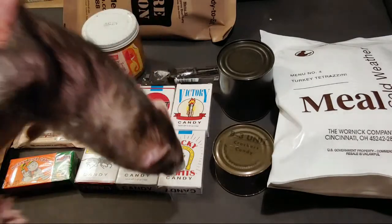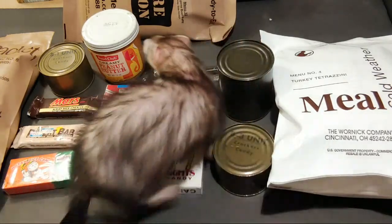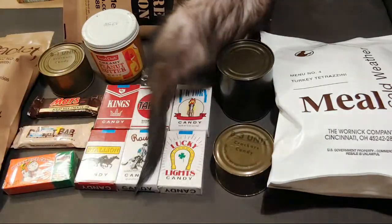So this little guy isn't going to let me play around too much. So let me just, here. My son, so I just came home the other day, and this was here. This thing. Obviously it's a ferret, but yeah.